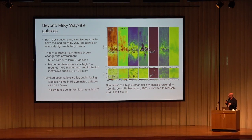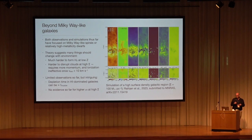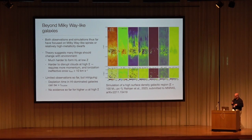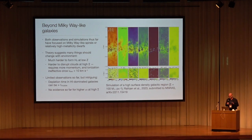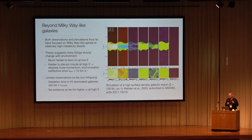You might expect that at higher surface density, this epsilon FF parameter would go up. Intriguingly, there's no actual evidence that it does. Starbursts seem to have the same epsilon FF as lower density galaxies. So what's going on? We're not quite sure.